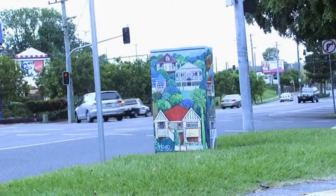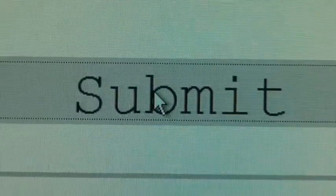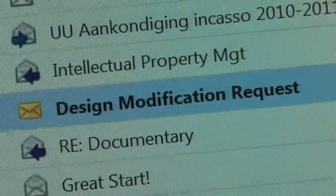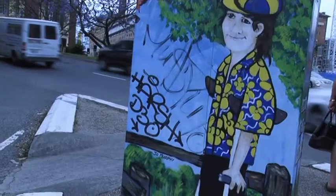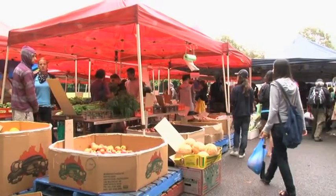Just a matter of coming up with your design, throwing it on the email to them, and they give you a yay or nay and send out the paints, and away you go. Yeah, it says they cannot accept the design because it has too much blank space and those areas are likely to become tagged. And they also think it would be more appropriate to have a design that more reflects the area.